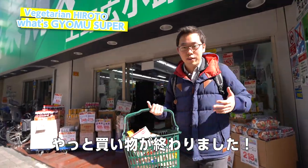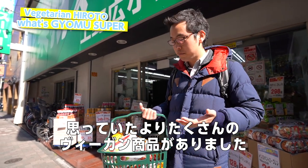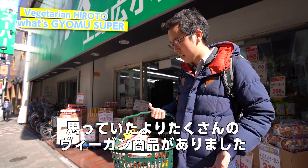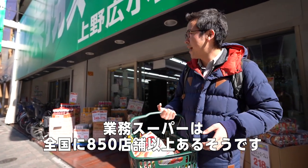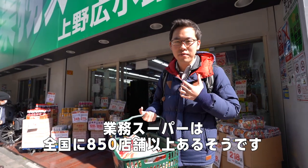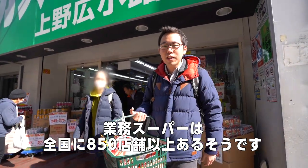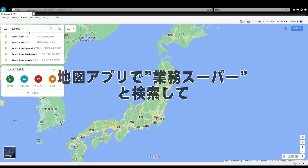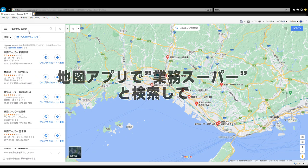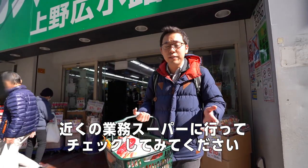Okay guys, so I already bought it. Then, you see, there are a lot more vegan products than I expected. Oh my gosh. And then I heard that Gyomu Super has over 850 branches throughout Japan. So yeah, you can open your Google Map and search for Gyomu Super. Find the nearest Gyomu Super and check it out.